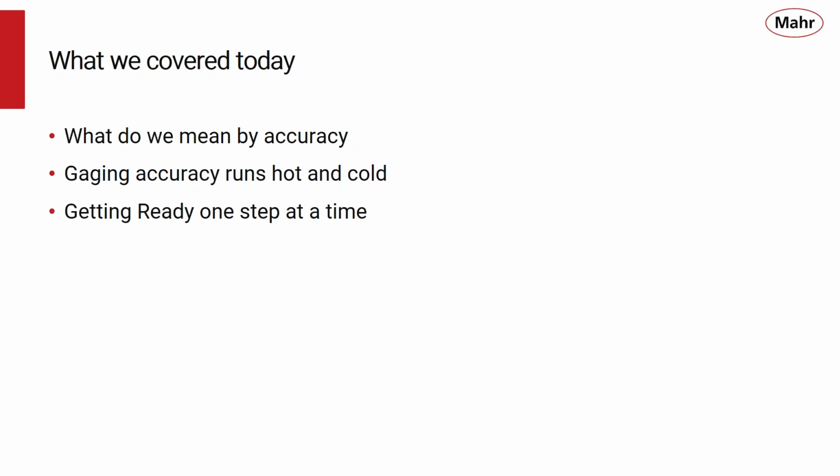So what I tried to do today is cover a little bit about what we mean by accuracy. We talked about how temperature can influence the gauge performance and some of the things we need to do to eliminate temperature from our measuring process. We talked about how we as users need to be a real part of the measuring process. Check out the gauges before we use them. As we use them, look for strange things that are happening, and just make sure that the gauge is performing the way it should be.